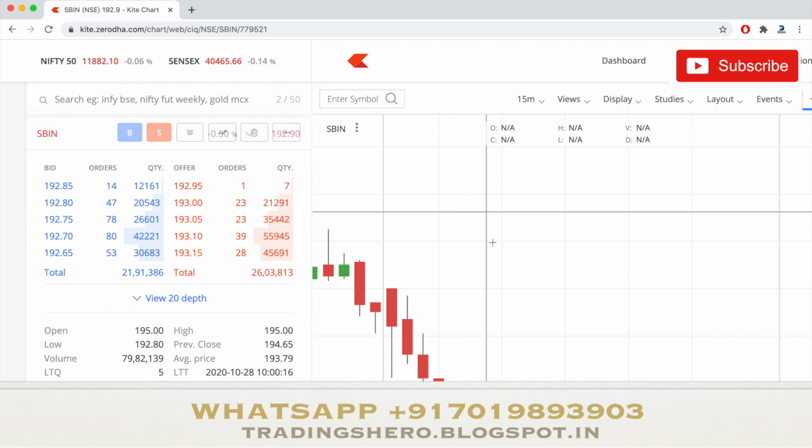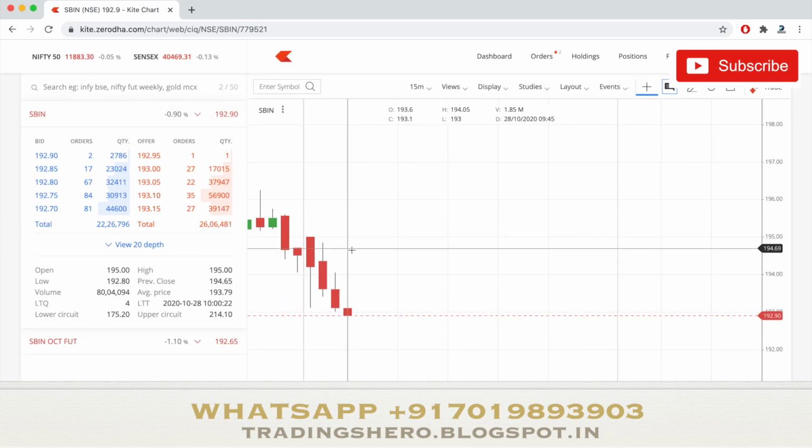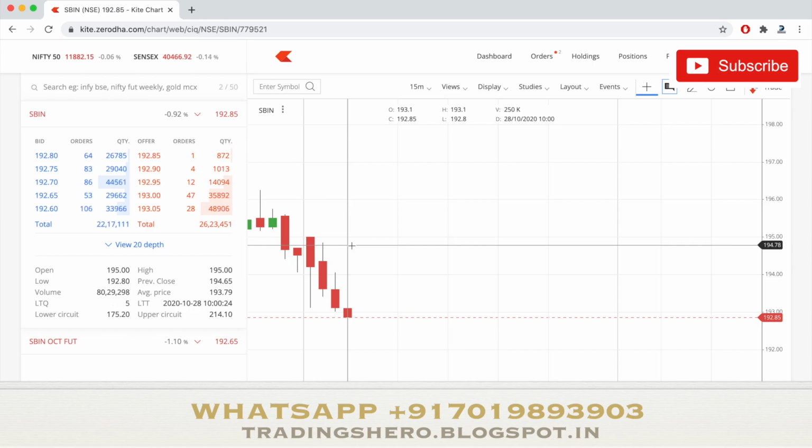So guys, as you can see, 193 just got broken and the low made is 192.80. So yes, waiting for the target to achieve now. We'll see.